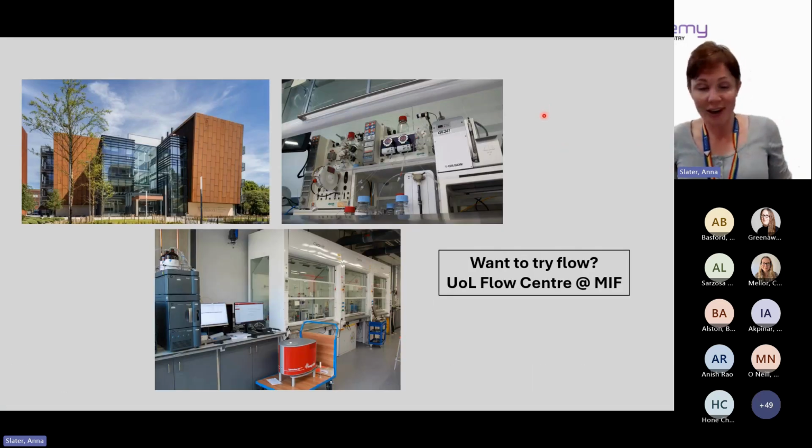So if you're interested in trying flow, and you don't have access to it already, we've got a flow centre here at the University of Liverpool, which is available for collaboration, including several flow reactors with different capabilities and different methods of inline analysis. So please do get in touch if you're interested.